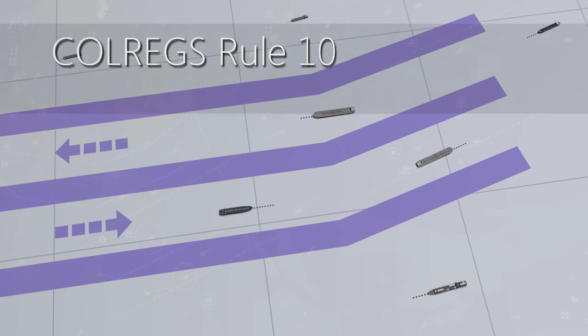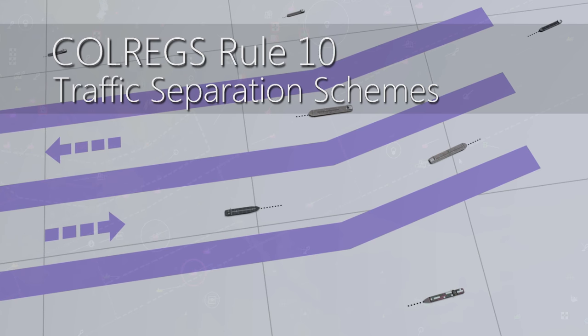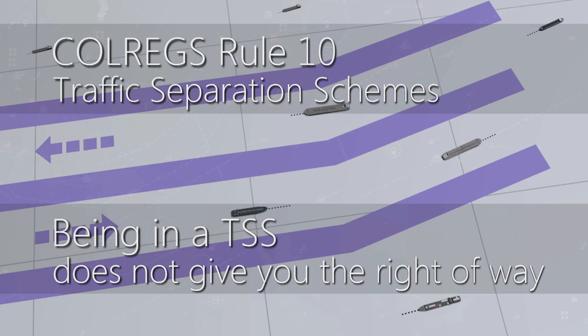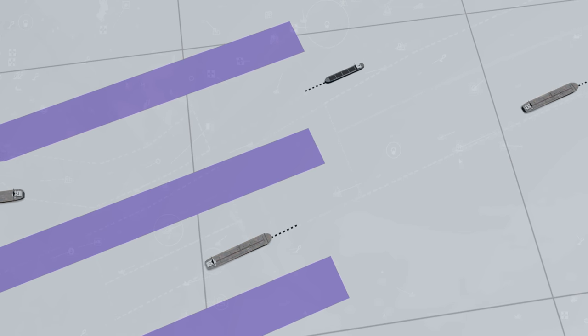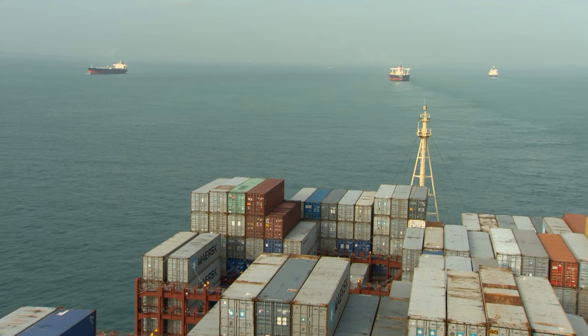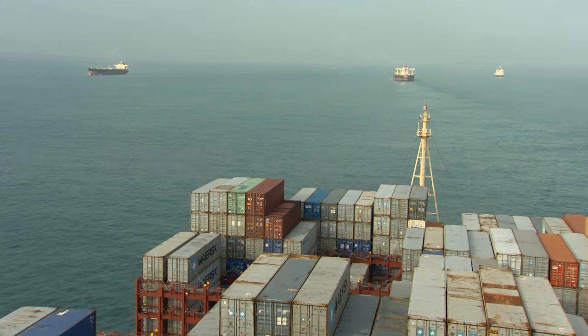Rule 10 concerning navigation in a TSS. Remember, being in a TSS does not give you the right of way, so use good seamanship. This could mean slowing down to help resolve a traffic situation, even when you have the right of way. Always maintain a safe distance from other vessels.